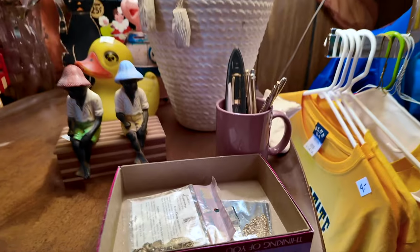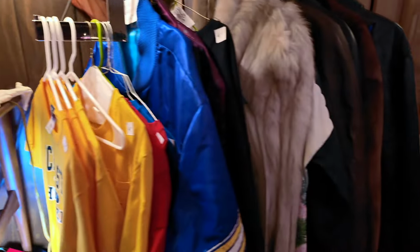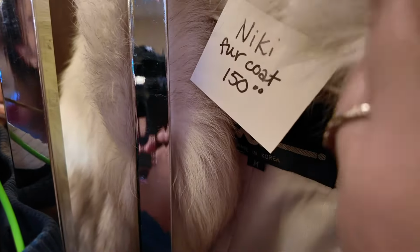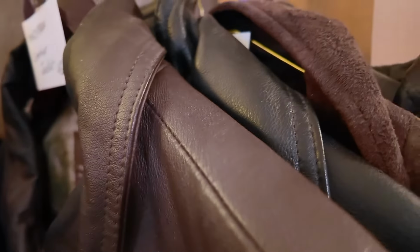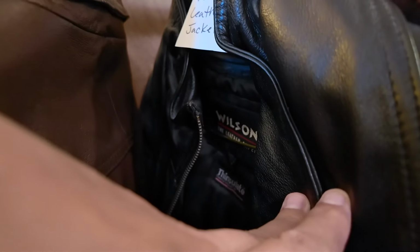There was a coat rack right inside the door, and I remember seeing some of these in the photos for the estate sale listing. This fur coat was $150, a little out of my price range. Same thing with all of these leather jackets. They were in really beautiful shape, but they were anywhere from $45 to $75, and that is a bit out of my price range for resale. If I'm gonna drop that kind of money on inventory, I have to make big bucks in order to make it worth my time, because that's a lot of money tied up while it's waiting to sell.